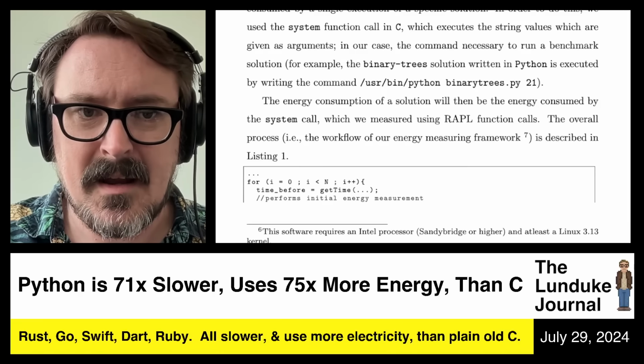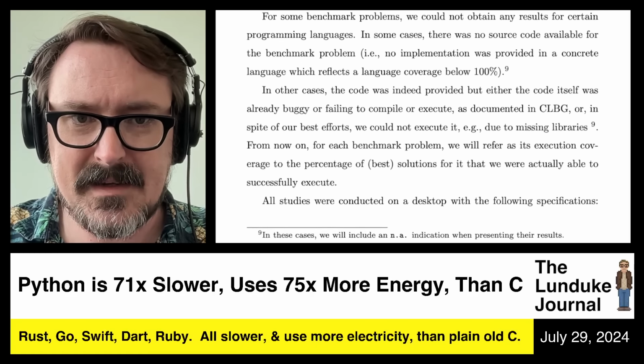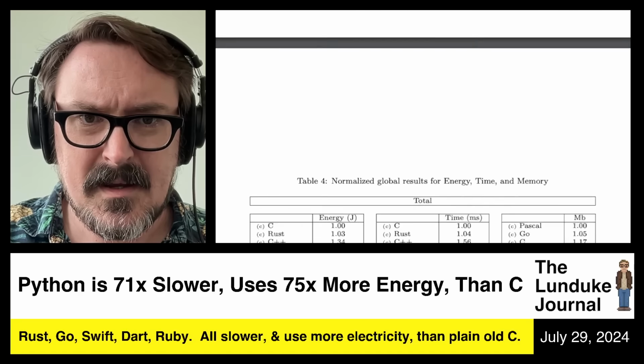So let's scroll down here. It goes over all the different languages, and it's got everything from Dart to TypeScript and Perl and C and Ada and Erlang and Ruby and Perl and Haskell, and there's just tons and tons of stuff in here. But where it really gets crazy is when they break it down. Here we go, page 15. There it is. No, wait, is this it? No, not quite. There it is.